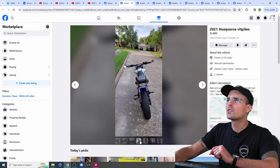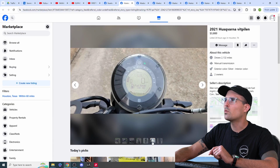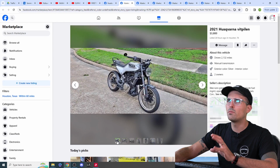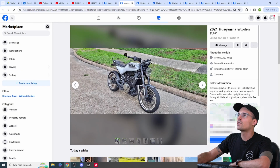We see here the photos of this bike look pretty clean. It's only got 2,132 miles on it. The tires look to be in decent shape. It looks like it was owned by someone reasonably adult, human male, maybe? Seller description says, bike runs great, 2,132 miles. Has Fuel X light fuel management, open top airbox cover, mirrors, signals, converted to Vitpilen upright bars using factory kit, have all original parts, clean title.